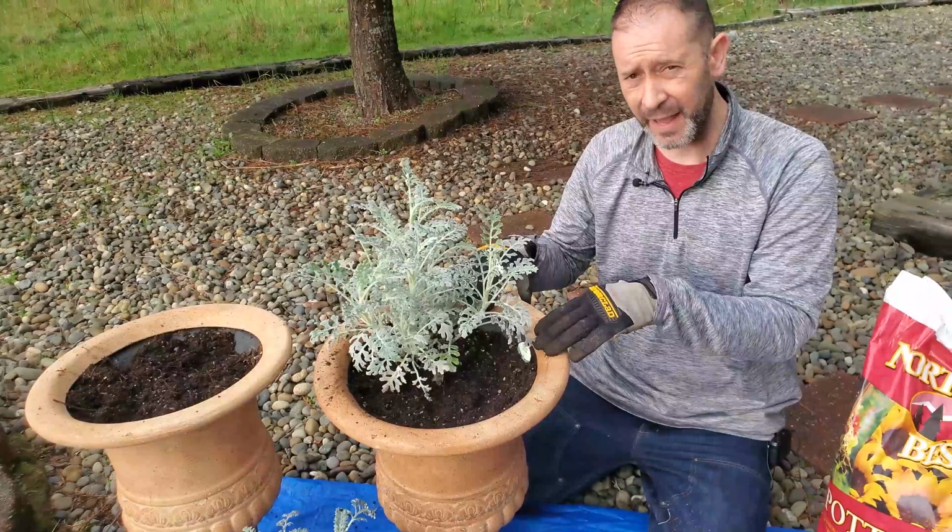Okay, so what else? What do we need to get started here? We've got the 2 urns. So what we need to get started, this is kind of your basic planting in containers 101 type of deal here. We've got our urns, we've got our plants. We need to make sure that we have enough soil and the right kind of soil in here. We do. This is potting soil.